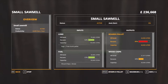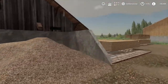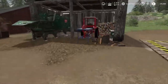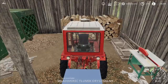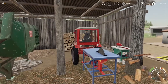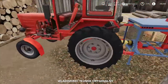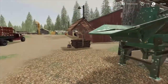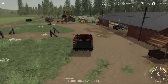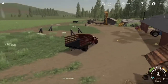Well, I could only spawn one. That's because the loading area is full. But we'll get them made as well today. And we've got this nice little saw going. Put the cover back on. So, I might look at extending that house, I don't know. I'll get these back to the farm.